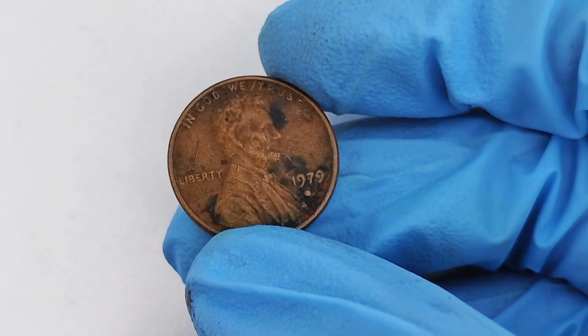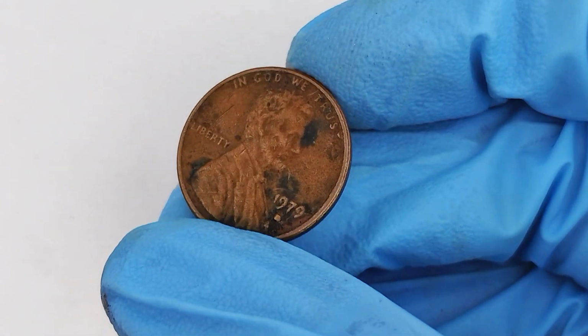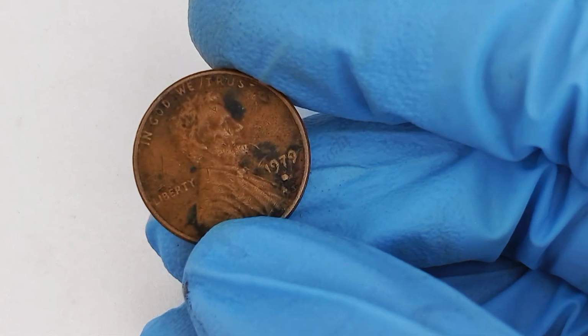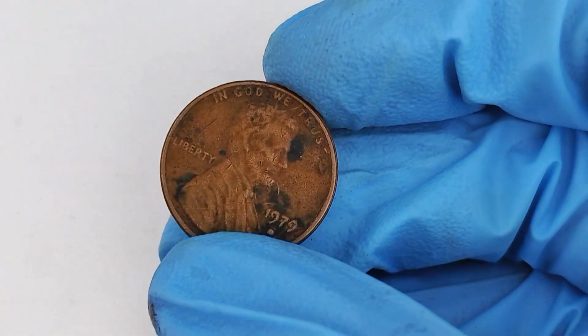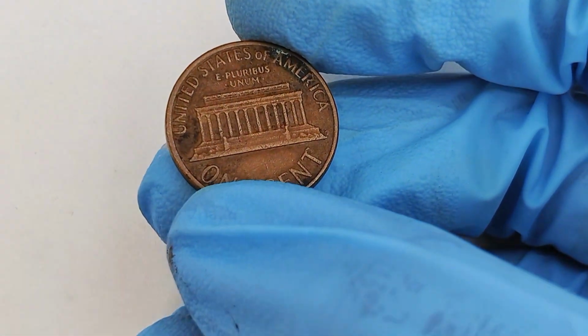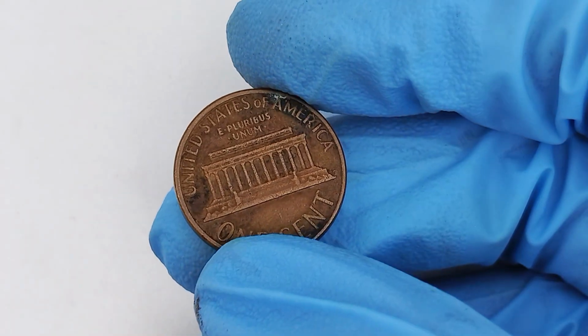Dealers are rushing to get their hands on this coin. Auctions have seen bidding wars erupt, each buyer convinced they're looking at the rarest penny of their lifetime. And when one of these elusive 1979 pennies finally crossed the auction block, the final hammer price climbed higher and higher, until it reached the unbelievable figure of $1.6 million.